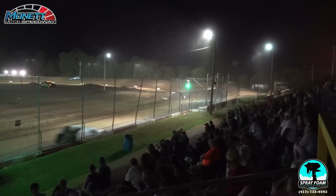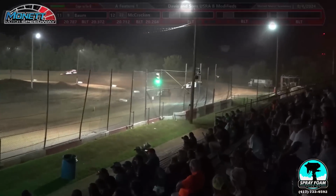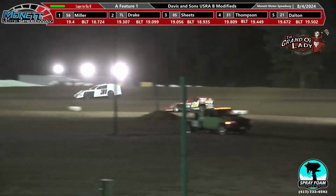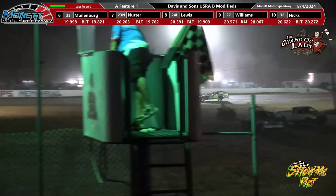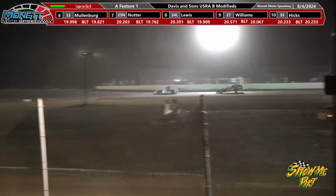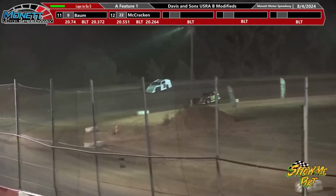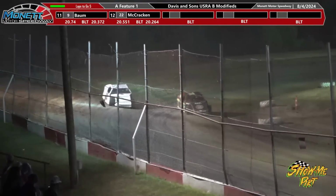Little time made up there by Trevor Drake in that 7L machine, running a 1.447. Running a faster lap than Hoyt Miller. Hoyt Miller better not be out for a Sunday drive here. Nothing's done until it's done. Not until the fat lady sings.